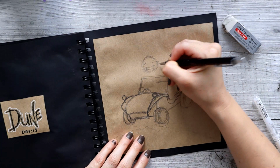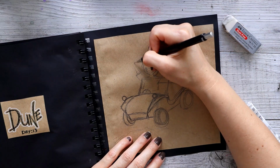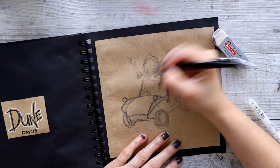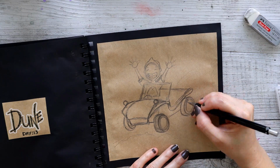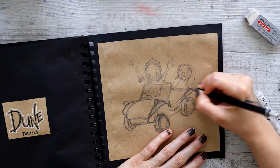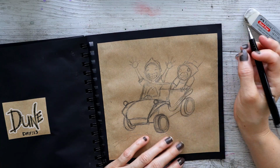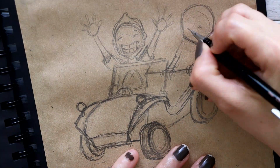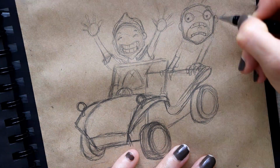So Extreme Boy is launching this dune buggy off one of the dunes, and he's just throwing his arms up in the air, just having the best time. He's just a massive adrenaline junkie. And then he has his friend holding on for absolute dear life because he has somehow managed to be launched a little bit out of the car and has nearly just been thrown from the vehicle. And he's just got absolute sheer terror on his face, like, oh my god, we are going to die.